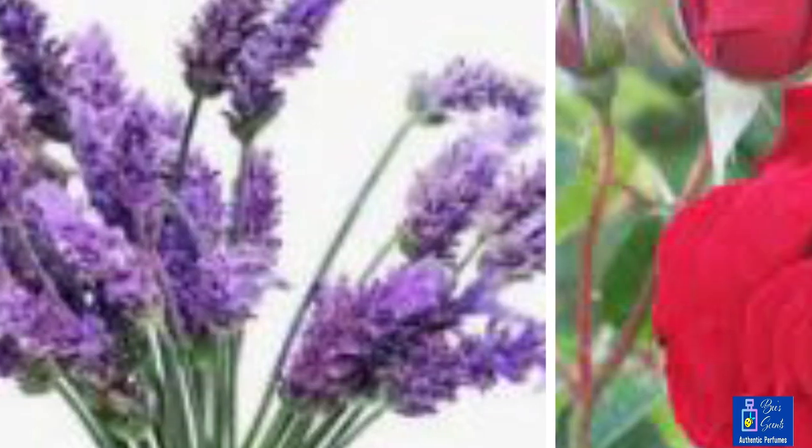Top notes are usually made up of lighter and smaller molecules. Some of the most commonly known and used top notes are citrus scents like lemon, orange, and bergamot. Floral notes are also used, like lavender and rose. Basil and anise are also widely used as top notes.